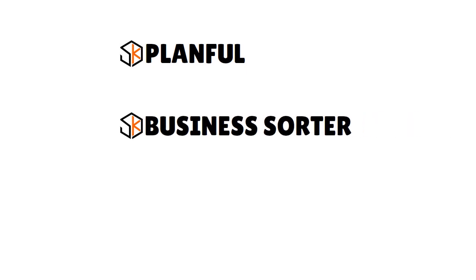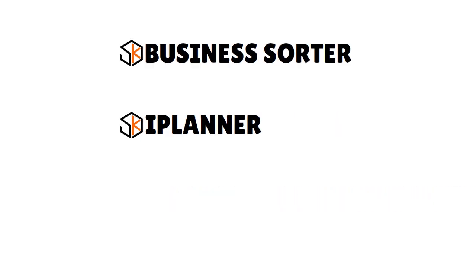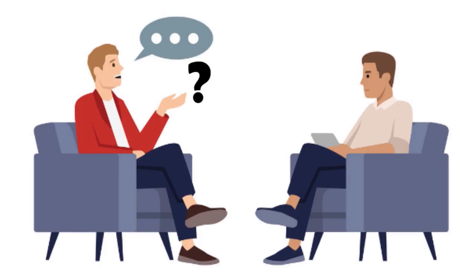If you were to think about Planful, for instance, Planful really does way more than business planning. It's really an FP&A tool. When you think about business sorter, you are basically right into business plan software. But when you think about iPlanner, you have a tool that's really great, but the UI and UX are not really that modern. So the question is, what do you care for?